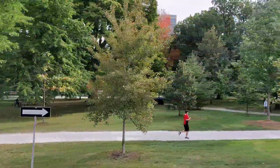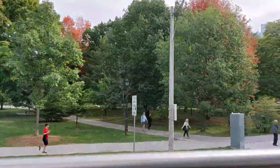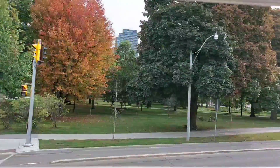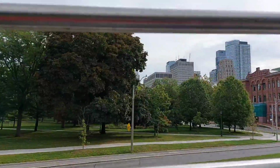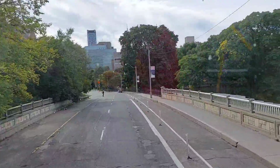Queen's Park is a popular location for the beginnings of protests because of its proximity to the Pink Palace, or the Ontario Legislative Building. So Toronto is not the capital of Canada, that is Ottawa, but it is the capital of Ontario.